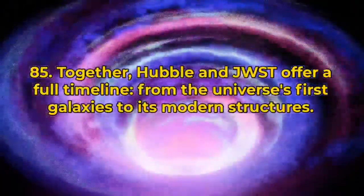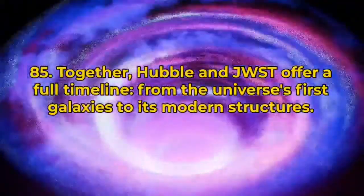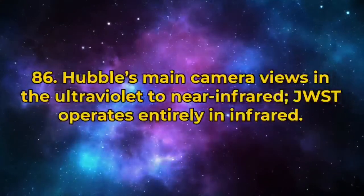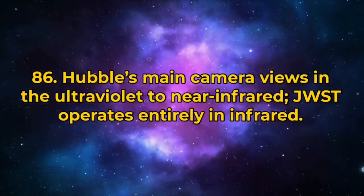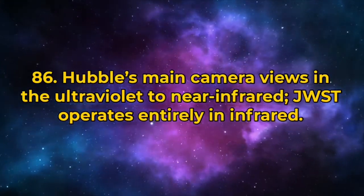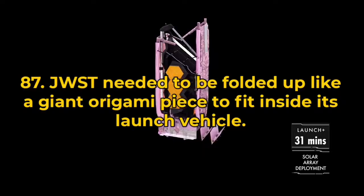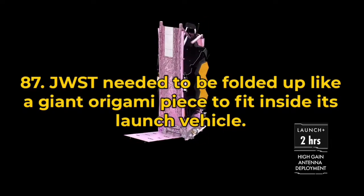85. Together, Hubble and JWST offer a full timeline, from the universe's first galaxies to its modern structures. 86. Hubble's main camera views in the ultraviolet to near infrared. JWST operates entirely in infrared. 87. JWST needed to be folded up like a giant origami piece to fit inside its launch vehicle.